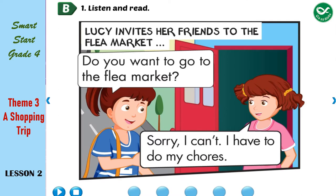B. 1. Listen and read. Lucy invites her friends to the flea market.